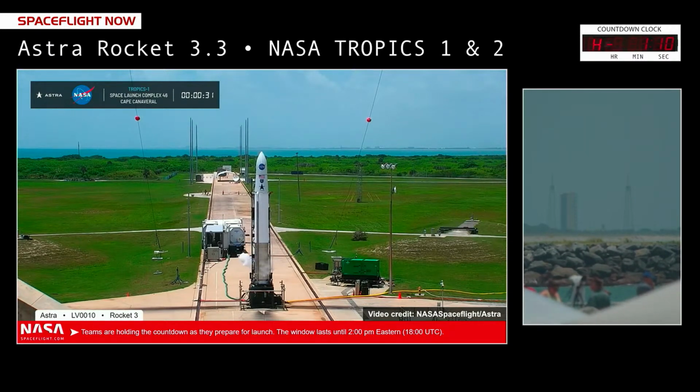You're now looking at a closer view of Astra's Rocket 3.3 vehicle at Pad 46. This view is provided by a live stream from Astra and its partner NASA Spaceflight. You can see the 43-foot tall vehicle standing vertical, venting oxygen vapors. The vehicle is about 52 inches in diameter, and you can see part of the Atlantic Ocean on the horizon there in this view. Again, a closer view of Astra's Rocket 3.3 at Space Launch Complex 46.